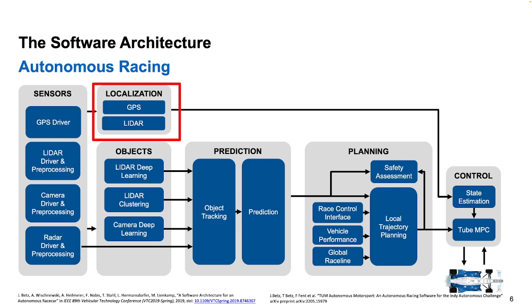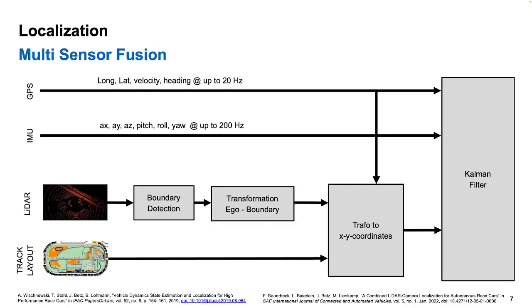First is the localization part. We are relying heavily on a multi-sensor fusion. We are using GPS information, we are using IMU information, we are using LiDAR information and the track layout information. These 4 multi-sensor data are used then in a Kalman filter to optimally get the accurate position. What we need here in an autonomous race car is an accuracy of about 2 centimeters to drive optimally on the racetrack. If one of the sensors is dropping out, we have access to the other sensors and then can use that information to localize ourselves.